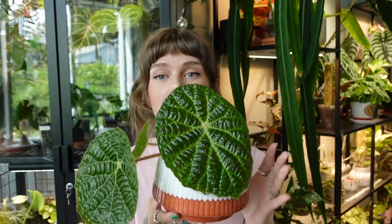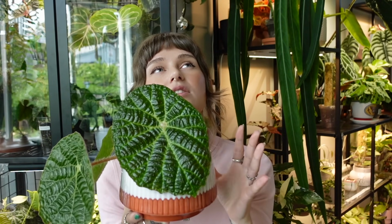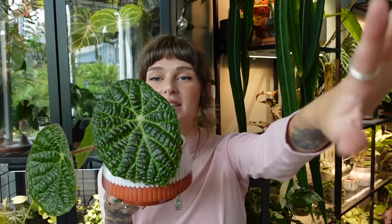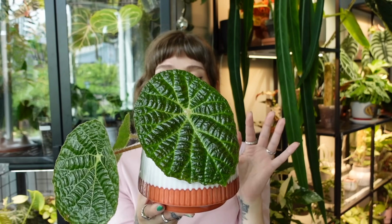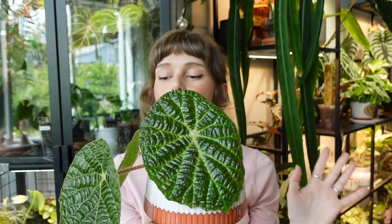I've had this for at least a good couple of months now, and it just brings me so much joy. I cannot wait to see what this looks like in the fall when it's spooky season. Oh, I can already just imagine getting a cool video or cool photo and having this displayed in my dining room. It's going to be so stunning. So yeah, this is definitely a plant that I'm just super excited about for this year. Can't wait to watch it grow even more.